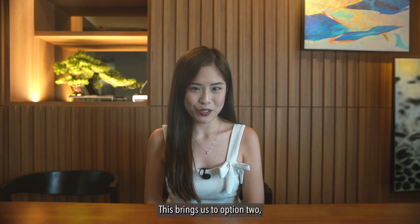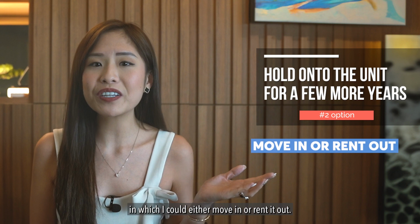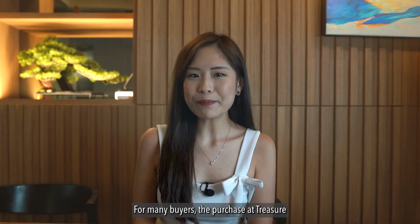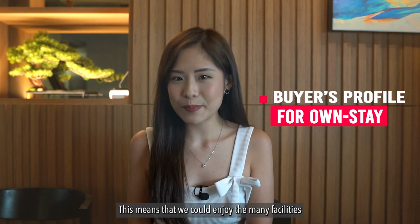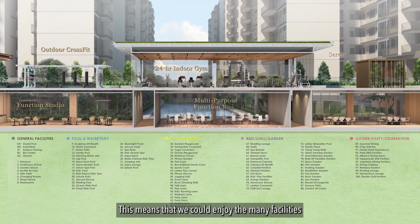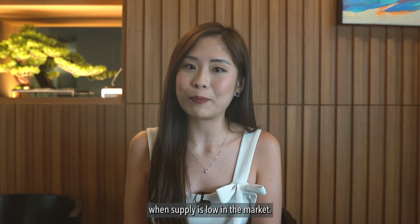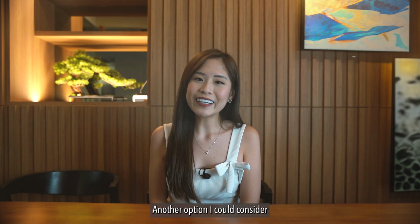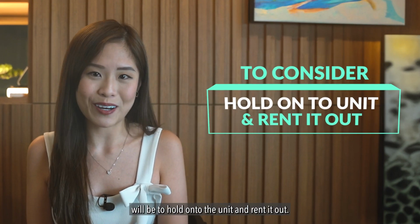This brings us to option 2, which is to hold on to the unit for a few more years, in which I could either move in or rent it out. For many buyers, the purchase at Treasure would probably be for own stay. This means that we could enjoy the many facilities within the condo compound while planning for the right time to cash out the unit when supply is low in the market. Another option I could consider would be to hold on to the unit and rent it out.